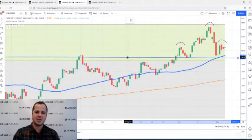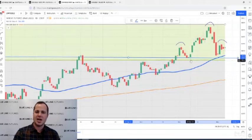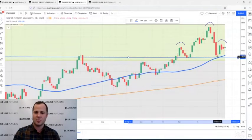As you can see here, this was previous resistance, kind of where we got that next leg higher, acted as support. If that gives way, I really think it opens the door for a potential retest down at this 200-day moving average, closer to 720. So that's going to be something to keep a very close eye on there.